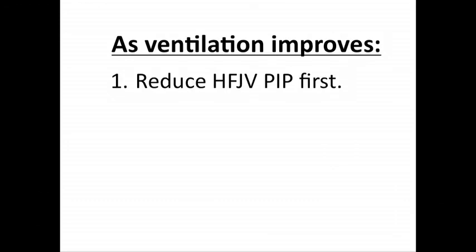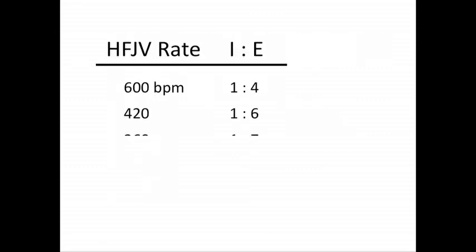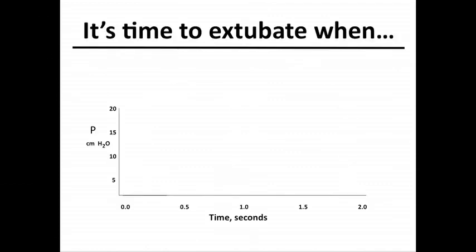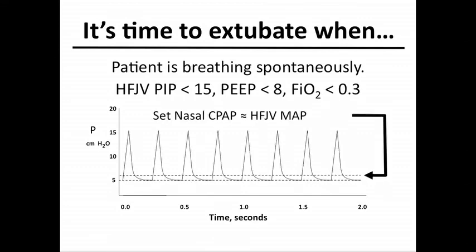As ventilation improves, you reduce the jet PIP first, then the jet rate to encourage more spontaneous breathing. Remember, as you lower the jet rate, you'll be allowing more and more time for spontaneous breathing. And it's finally time to extubate when all the pressures have been weaned to low levels. You've got a low FiO2, and at that point you just pull the endotracheal tube, establish nasal CPAP using a setting that's close to whatever mean airway pressure you were on last with the jet, and hopefully you'll be finished on that patient with mechanical ventilation.